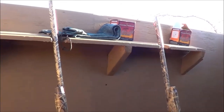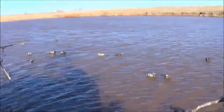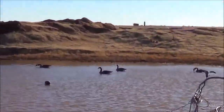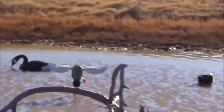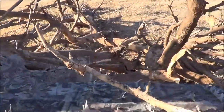So we're in the brush pile blind. When we made the paneling, we put wall paneling on. Give you guys a look. And we got some duck decoys out. Goose decoys out. Robo running. See, we look like a brush pile here. Top the blind.